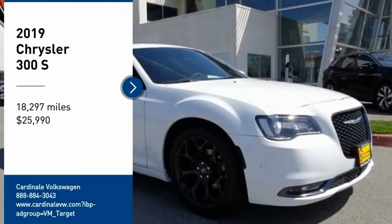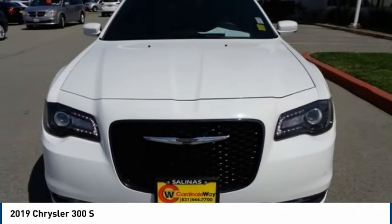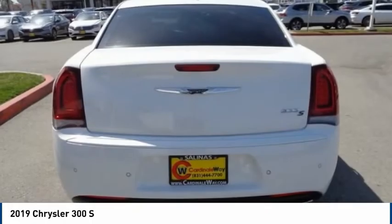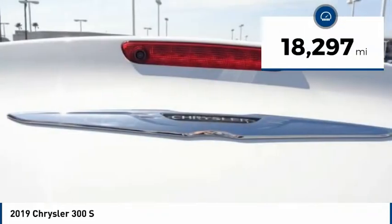We are pleased to show you the 2019 300. The Chrysler 300 combines sport and luxury in one unique and powerful package. If you're looking for elegance and performance, the 300 delivers and is priced below $30,000. This vehicle has less than 20,000 miles.